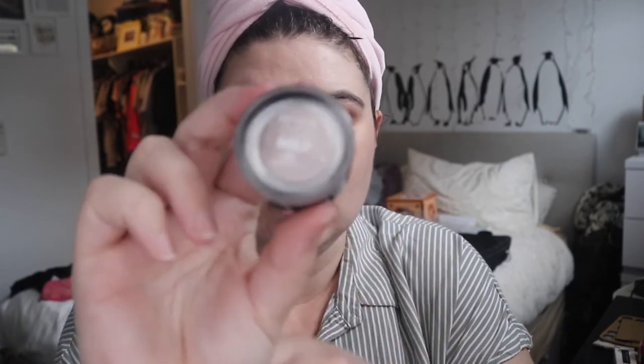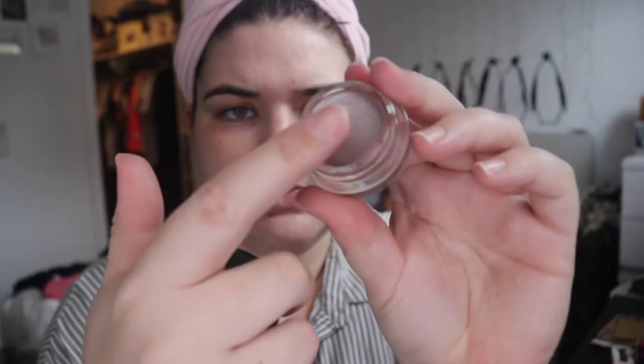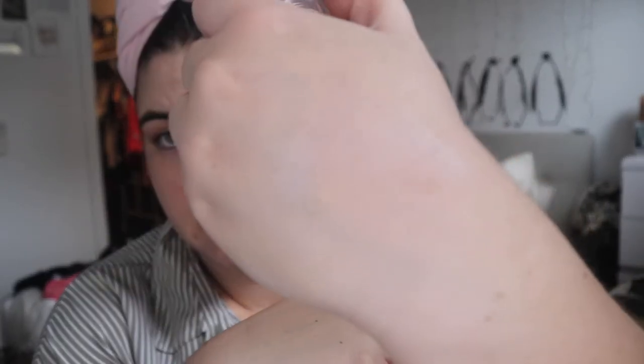I have a drugstore product today, which is so rare for me. I bought something from Revlon. Chemist Warehouse has like half price of these, so I think this was like $7 or something. And it's a really nice cream shadow. If you can see it there. So I swatched it and I was like, yeah, I want to get that.